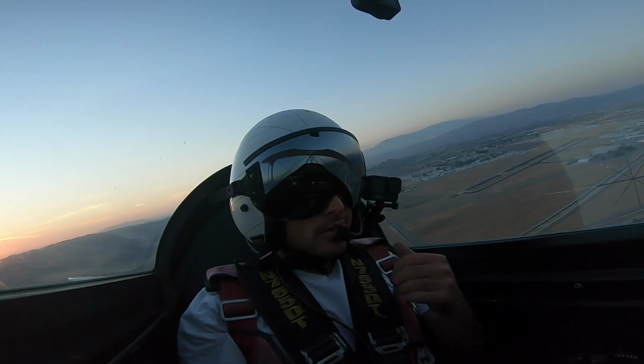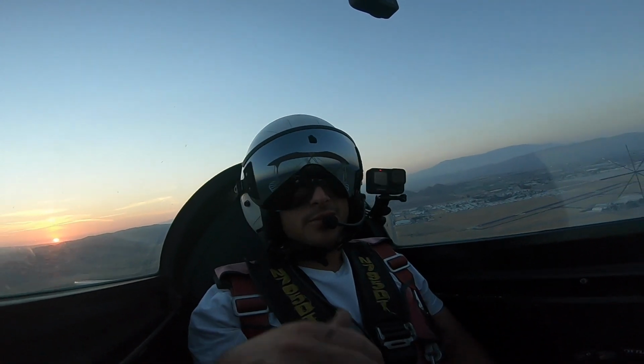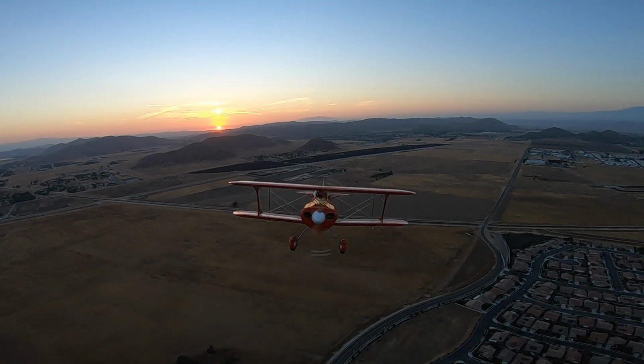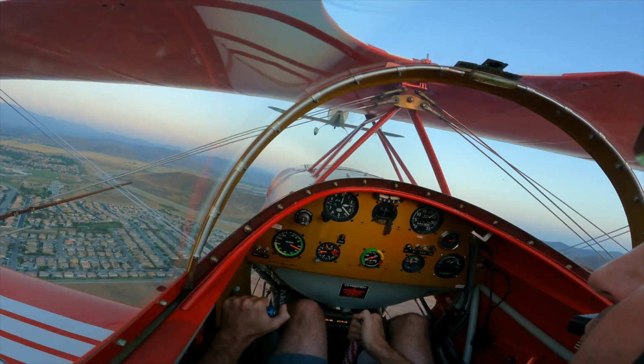Alright, Dave's a little different formation flight for us today. He's gonna be following close in trail. I threw a camera on the tail wheel. So he'll be getting a lot of cool footage. Shoot that.